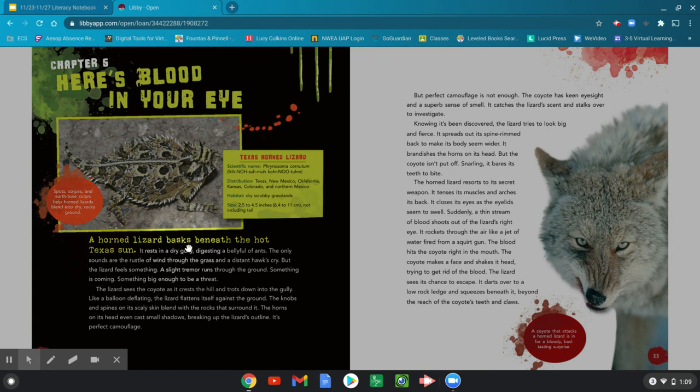A horned lizard basks beneath the hot Texas sun. It rests in a dry gully, digesting a belly full of ants. The only sounds are the rustle of wind through the grass and a distant hawk's cry. But the lizard feels something. A slight tremor runs through the ground. Something is coming, something big enough to be a threat.